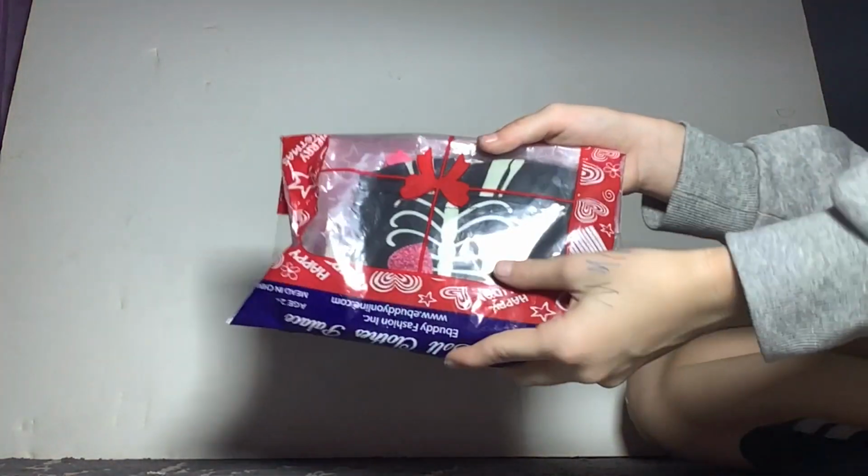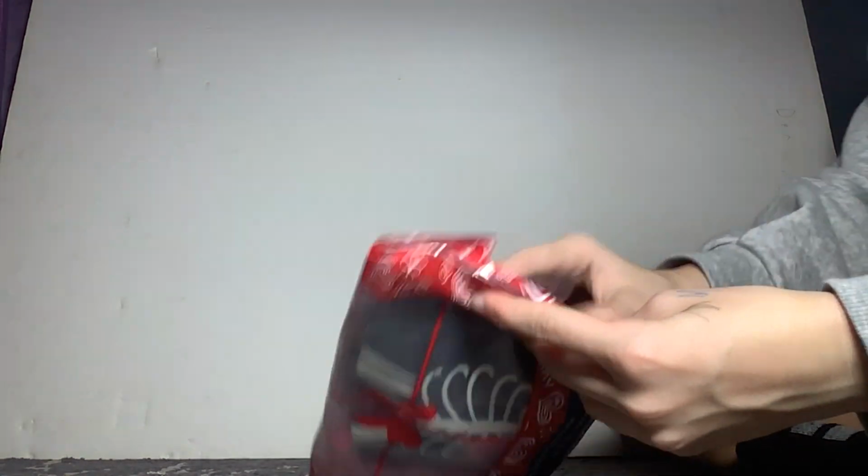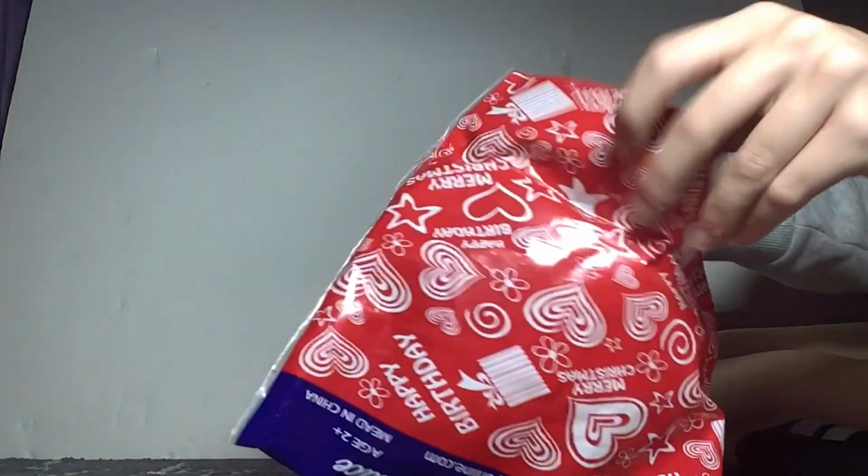Okay, so next we have this bag that I ordered from Amazon. It's a little skeleton costume. Just want to say sorry for all the background noise because it's very loud at my house right now when I'm filming this. But here's me just taking everything out from the bag.